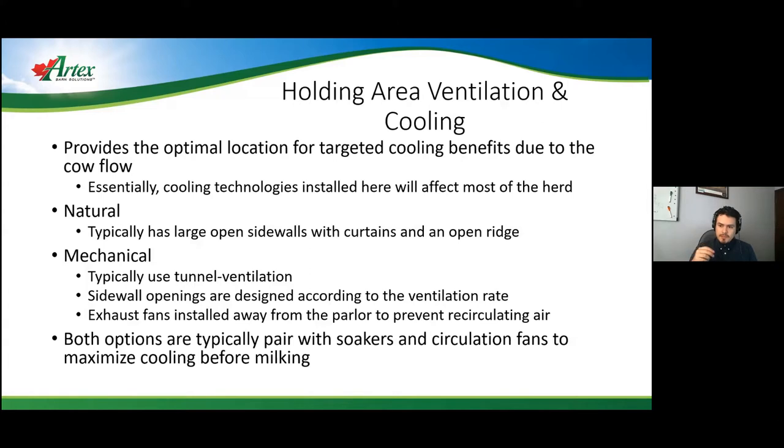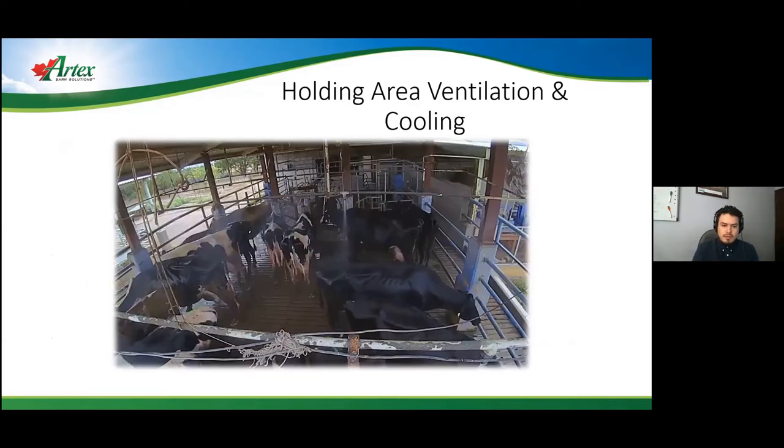Again, this is because this is the area in the barn where you're gonna get the most cooling efficiency, because all of the cows have to go through there. This is a research farm here at the Sonoran Institute of Technology, where if you can see, just about every sprinkler is hitting a cow, and the fans over here are always hitting a cow. So the animal density makes it so your cooling is very efficient. It's very low cost and you're affecting the whole herd.